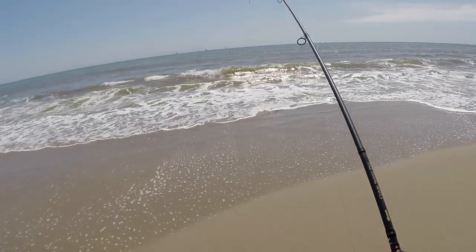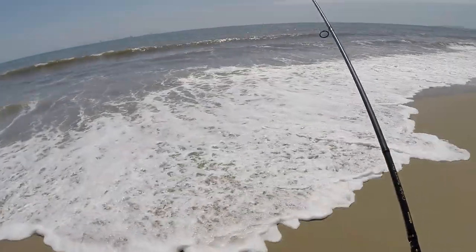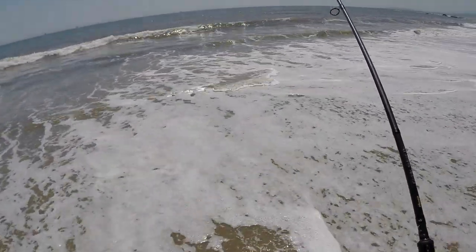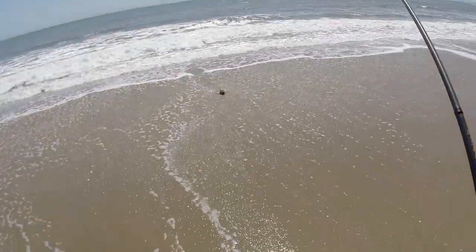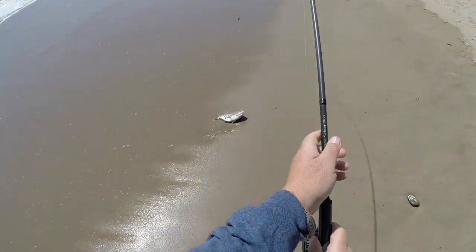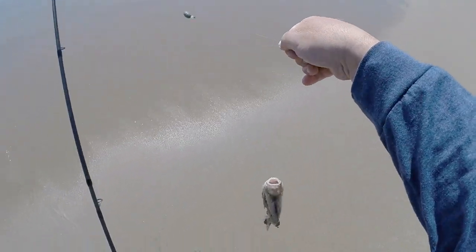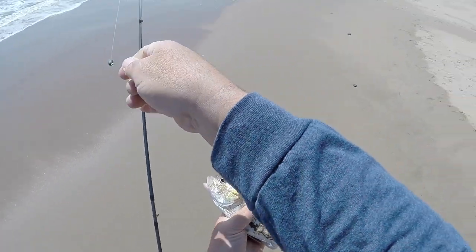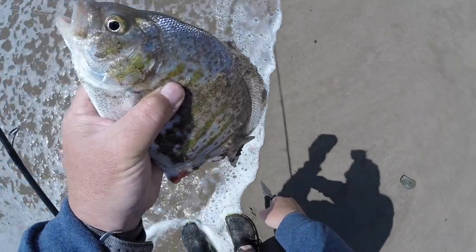Got some weight to it. Woo, look at that big old chunker. That is a beast. Look at that. That is a beast of a chunker. God, Moses. Another fat pregnant one. Oh, there's the babies. Woo, look at their babies.